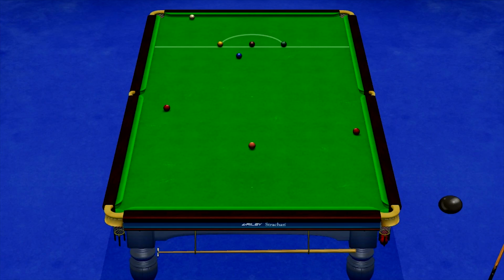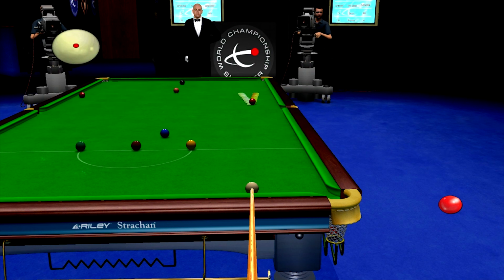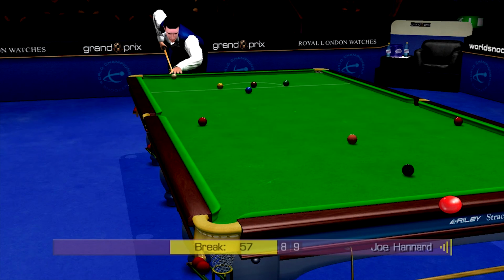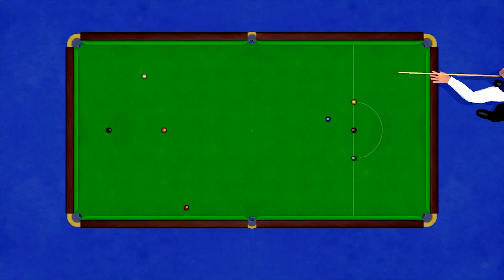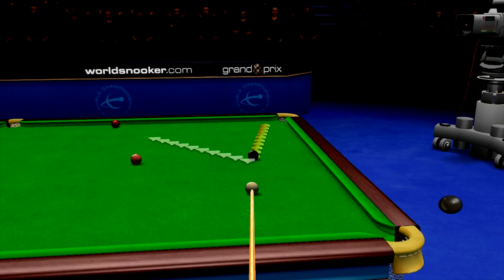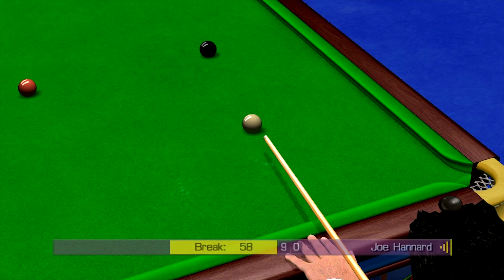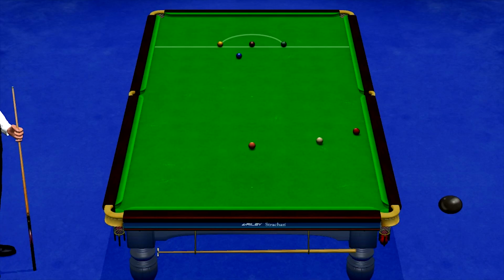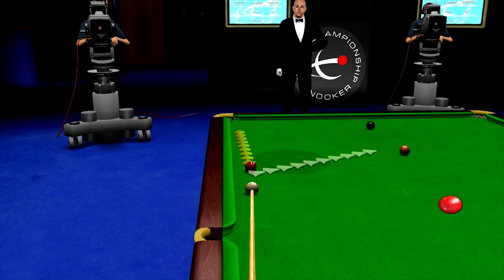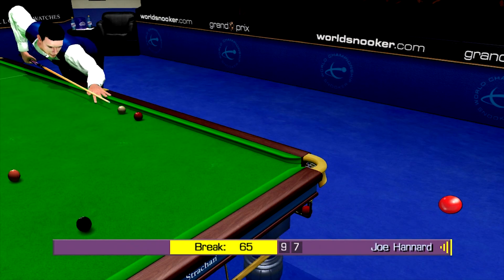So, position's not the best. Try and follow through and get a nice angle on this black to bring the other red into play, or at least drop in behind it. Whichever we decide to do, I think just dropping in behind it is probably the better option. That's exactly what we do. 58. So, should be on course for another century in this match.